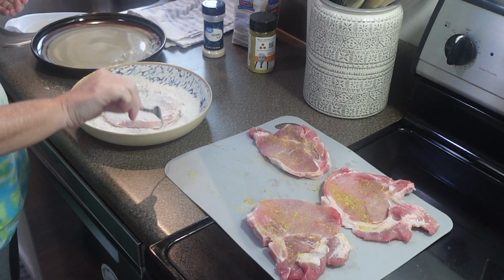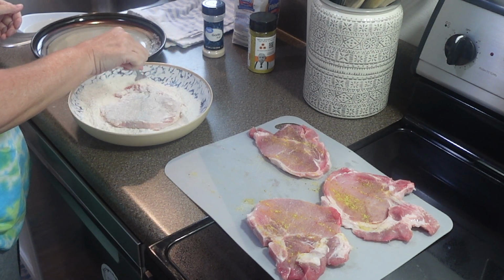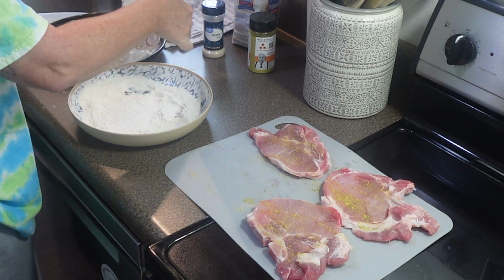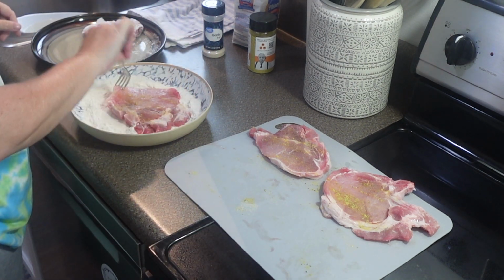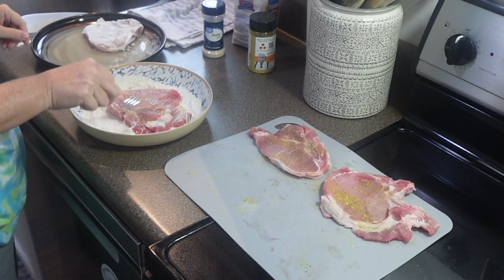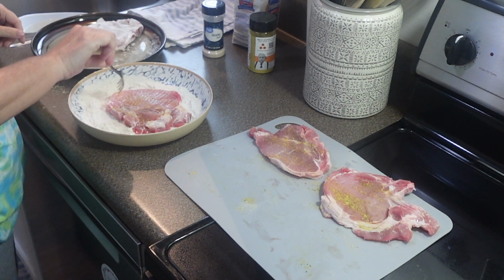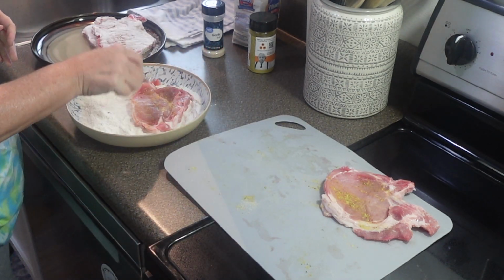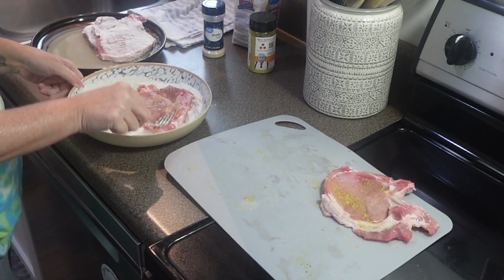As I mentioned, we're going to have fried potatoes with our pork chops today, but I'm also going to have a little bit of cheesy pasta on the side. Again, anything with potatoes, cheese, or pasta is hands down #1 in my book. Definitely can go down as one of my most favorite comfort meals.